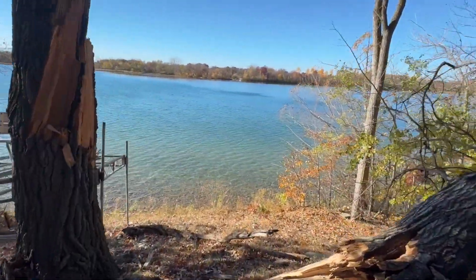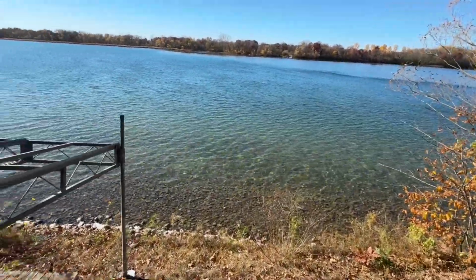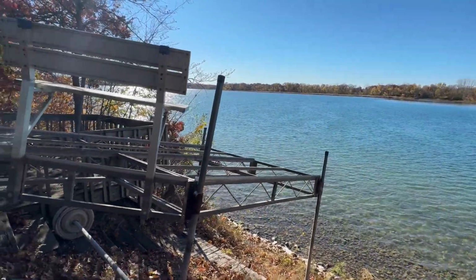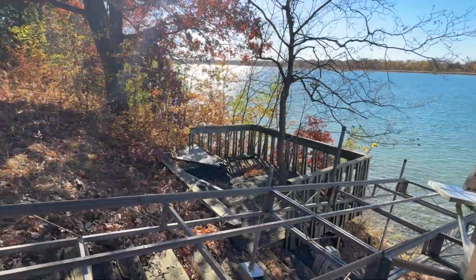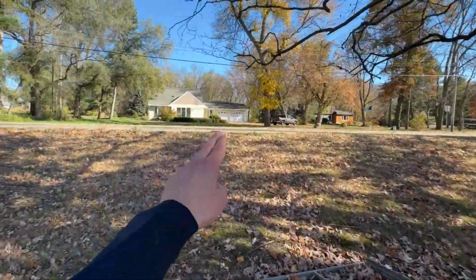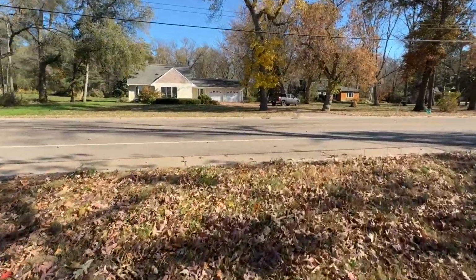We are situated on Lake Elmo, so you do have awesome access here to the lake. It is absolutely stunning. As you can see, the dock is pulled out. There is a little deck area for hanging out right there. So let's make our way across the road here. I'll speed up the video and then we'll go check out the main home. I cannot wait to show you guys.